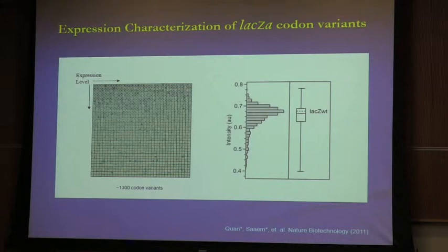Here, this figure shows a demonstration that we designed over 1,300 different codon variants, and we measured their expression based on the LAGZ color. Here you can see we can have very strong expression all the way to a very low expression level and everything in between, right? So it's a demonstration that by altering the codon usage, you can pretty much get every single level of protein expression.